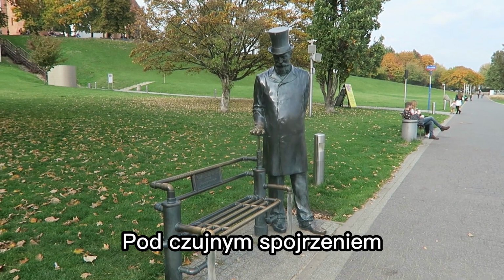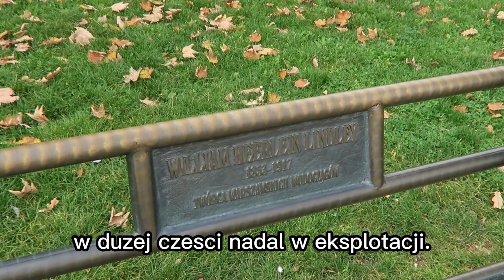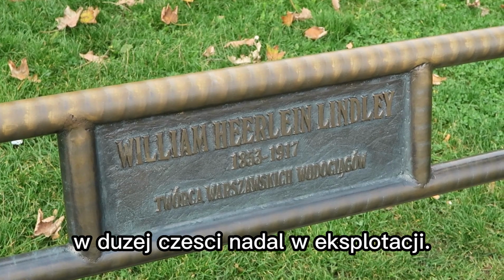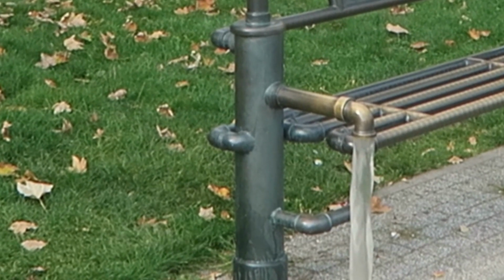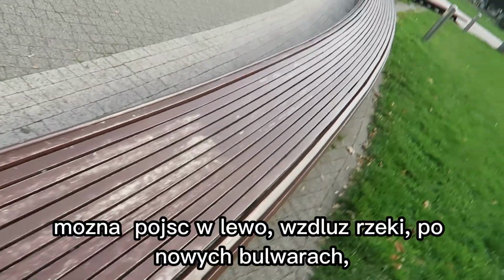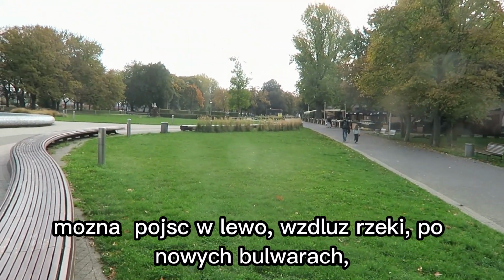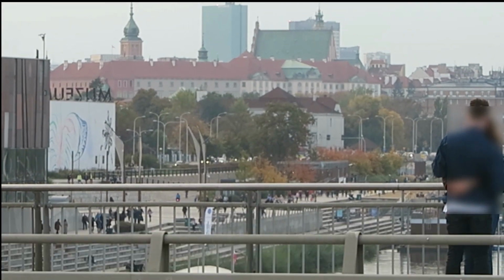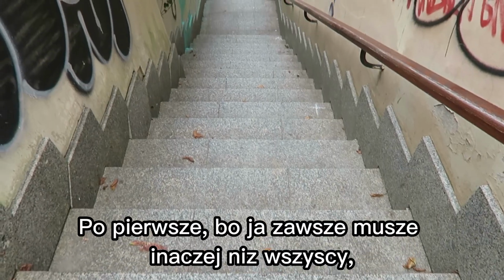Under the eye of Mr. William Lindley, the author of Warsaw's water and sewerage system, largely still in use. Cool bench, Mr. Lindley. From here, oh, there's the mermaid again. You can go left along the river on the new boulevards, many people's favorite place in the summer. But I shall turn right. Trust me to be different.